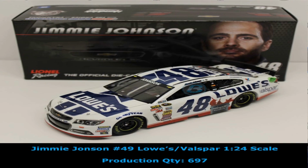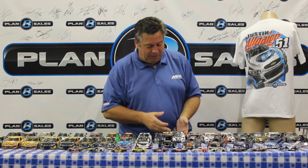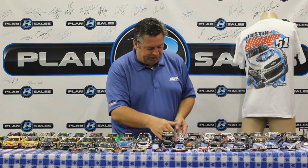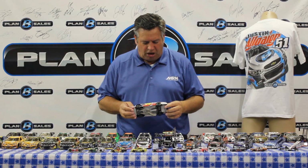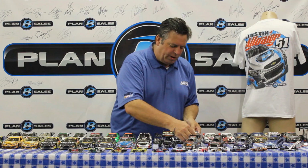This is the Valspar paint car. Another one of the great partnerships they have with Lowe's, and Jimmy Johnson with the Valspar paint scheme on the white car. Valspar listed right there on the back of the car. So we have the Jimmy Johnson military tribute car again, the one that they traditionally run around the Memorial Day weekend. This is the Cobalt Tools Jimmy Johnson Salutes car that we have with the red, white, and blue color scheme as well. So a good collection as well of Jimmy Johnson's cars.